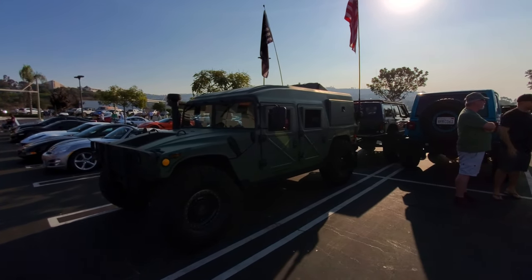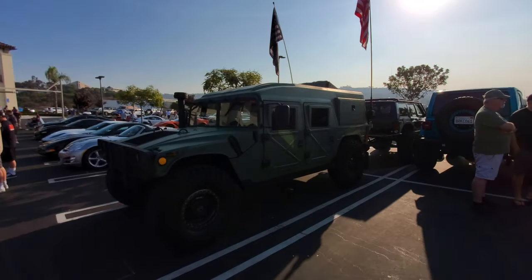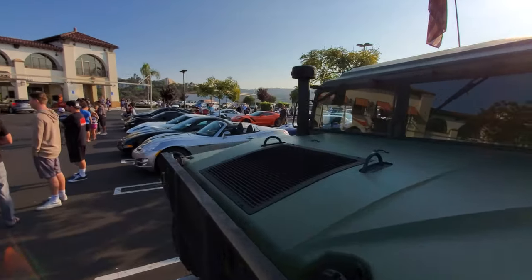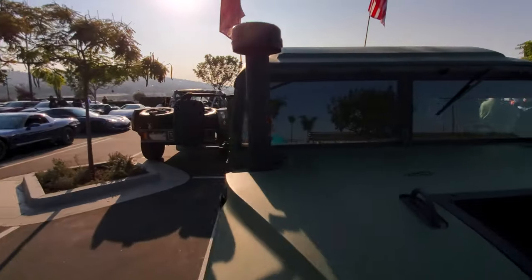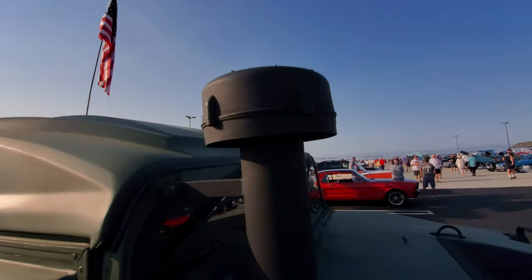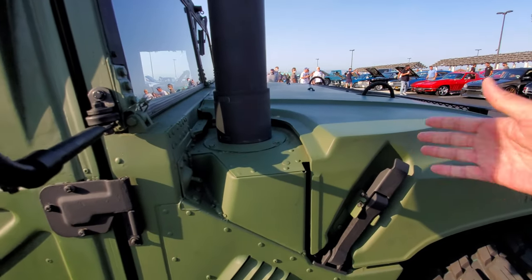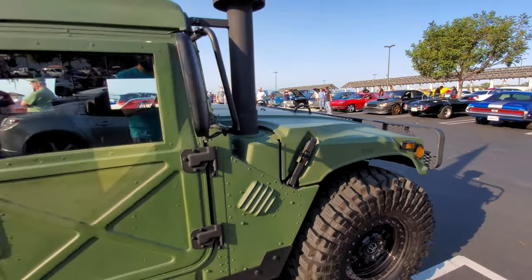I think this one just came back from Desert Storm. Look at that chimney intake. The chimney intake. This is so it can drive through water, you know, in case you want to drive through a river.